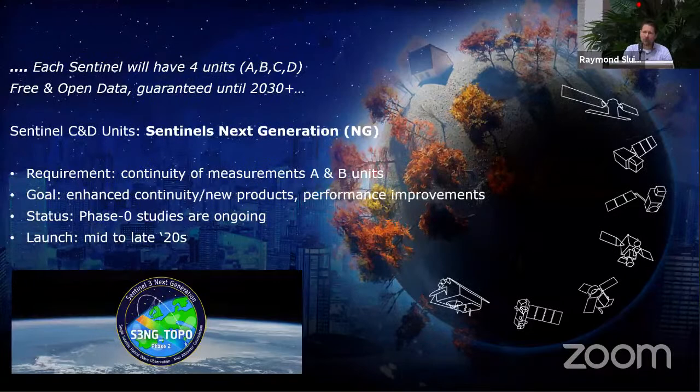The Sentinel satellites took 15 years to build, and you can imagine that during these 15 years the technology improved. So the technology improvements will be in the updated satellites. But for example, if you look at Sentinel-2, don't expect that it will now have a 5 meter resolution. We will continue with the 10 meter resolution. The phase zero studies are ongoing, and the launch will be in the mid to late 20s.